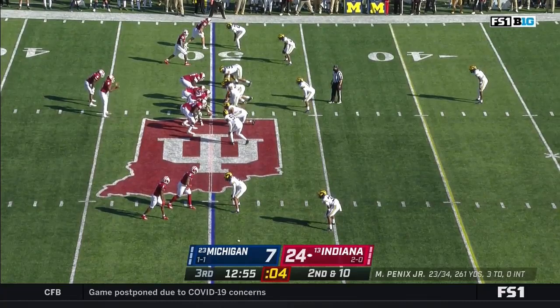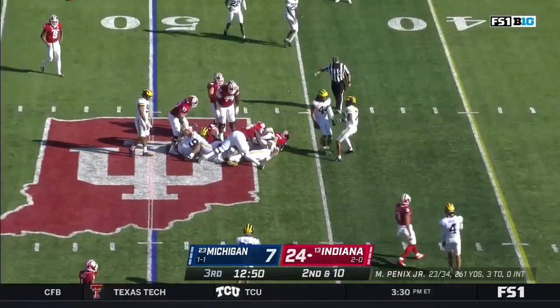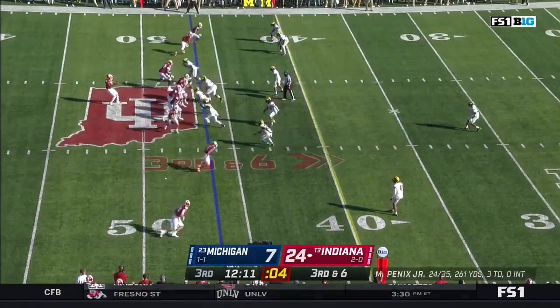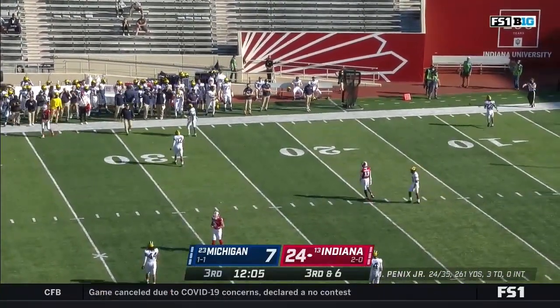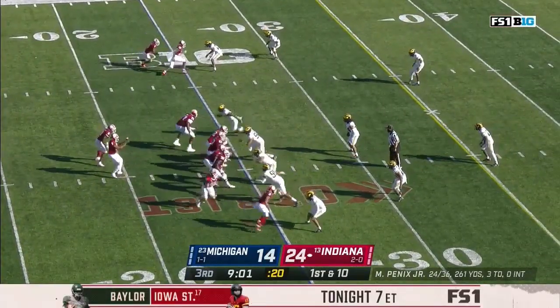College football. Second and 10. Not much there for Scott, who gets 3. Empties it out on this 3rd and 6. Again, just a four-man rush. That is incomplete. Miscommunication between Fialho and Penix. Coverage from Hawkins. Game Indiana starts the drive at the 25-yard line.